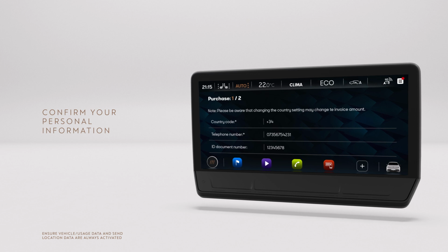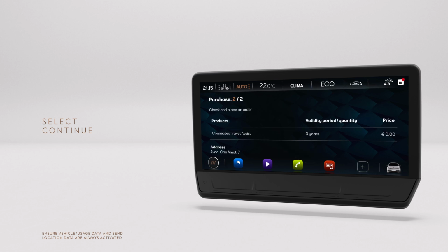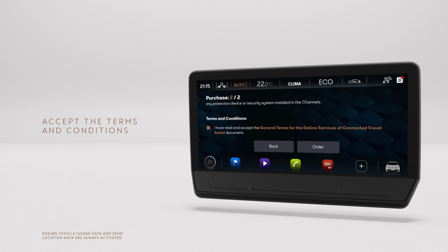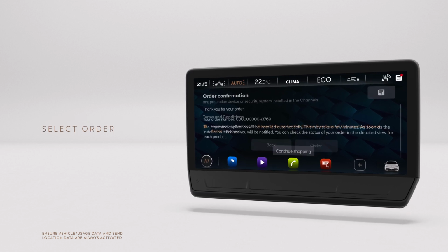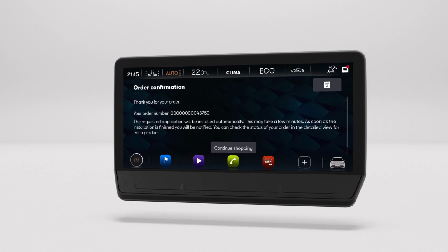Confirm your personal information. No credit card details are required at this stage. Select Continue. Accept the terms and conditions, then select Order. You will now see the confirmation in the infotainment screen. Enriching Connected Travel Assist from your CUPRA enhances driving safety for all road users.